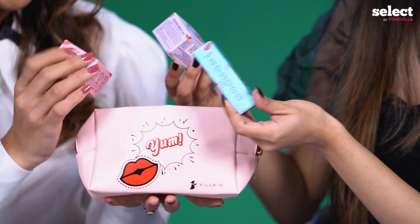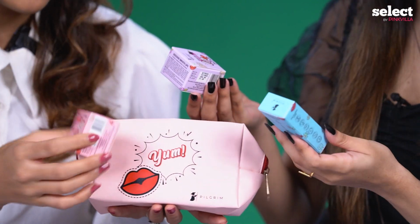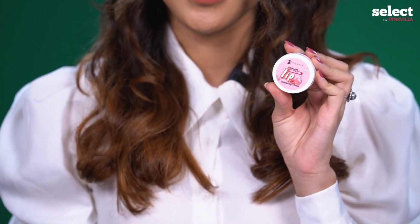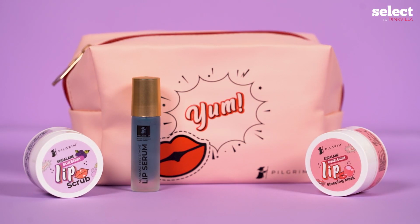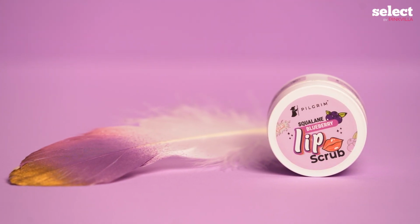Oh my god, this is cute. This is so cute. I know, I love the color of the packaging. So this combo comes with a lip scrub, a lip sleeping mask, and lip serum. This combo comes for Rs 1,499. Oh, that's nice. So we will be using these products step by step. So let's start. The first product that we will be using is the blueberry lip scrub.